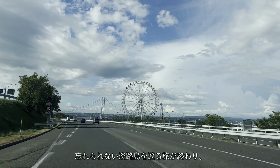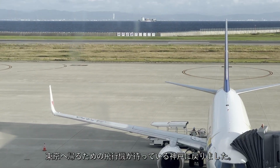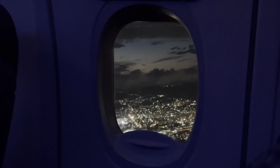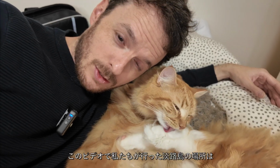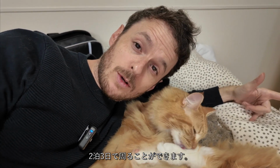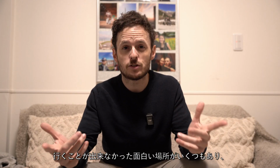After our unforgettable journey across Awajishima, we reluctantly made our way back to Kobe, where our plane awaited to carry us back to Tokyo. So what you just saw in this video is what we could do in the span of 3 days and 2 nights in Awajishima. So of course there are other interesting places we didn't have the chance to explore for this time.